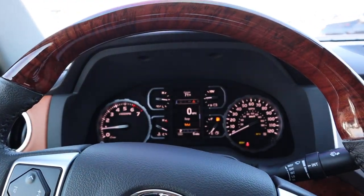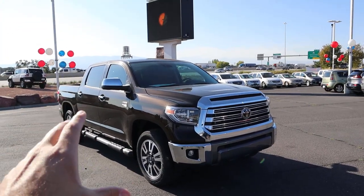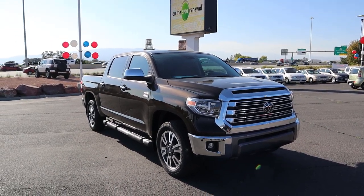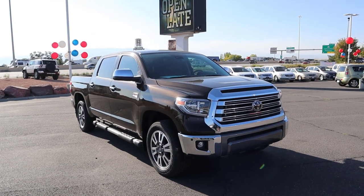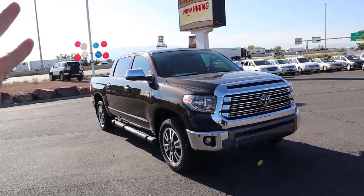And, well, let's sum things up for today's video. So first off, on this particular Tundra, I love the spec on it, like the brown with the brown interior. I think it's really cool. And then obviously all the TRD goodies on this one just makes it even cooler. Now, should you wait for the new Tundra or should you get something like this? And it's really going to depend.